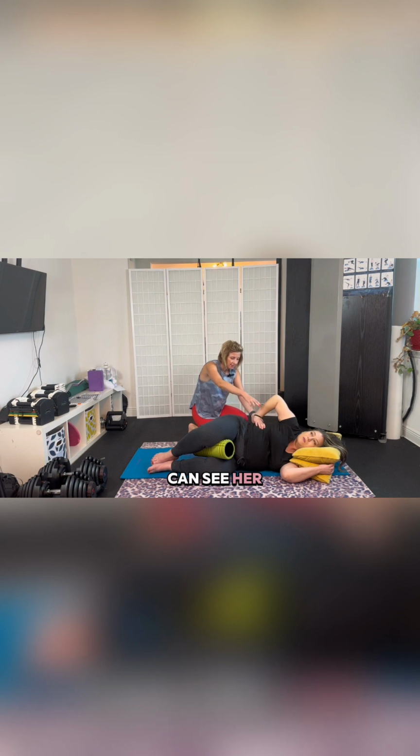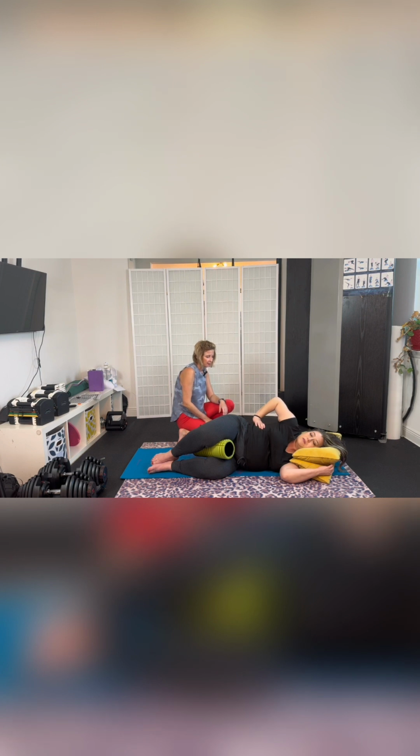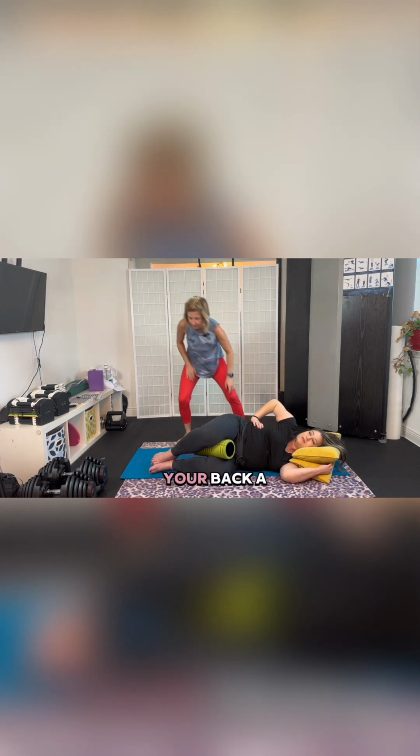Perfect. I can see her side is lifting a lot. That's what we want. And we also want to focus on the back side expanding, which is expanding a little less. So we also want the back to rise toward the back wall. Perfect. And now try on exhale squeezing the block with your knees and engaging the lower belly like we did before. So big inhale. And what I saw here is she actually crunched her back. So you shortened your back a little bit.